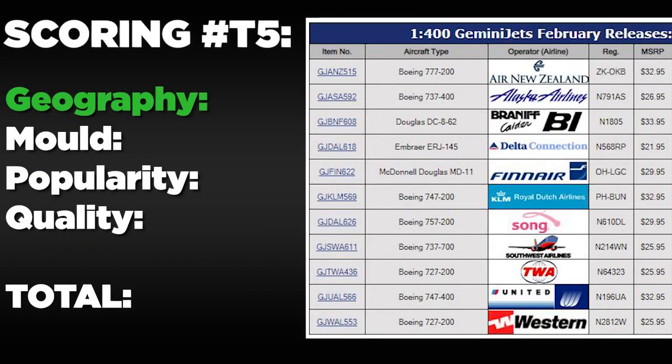Various aircraft make up this set. I'm loving the variety for geography. We have an Oceanic and several European releases, and plenty for American collectors. As we don't have many roadblocks, thus a good representation for geography, I'll be ranking this at a 6.